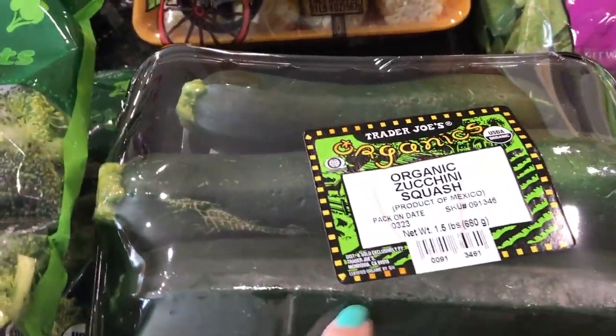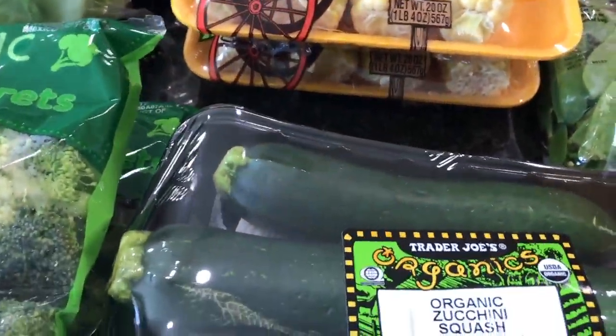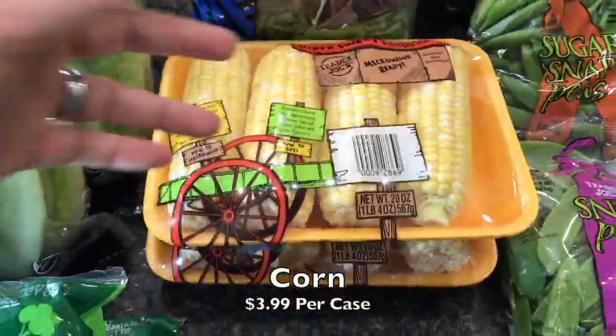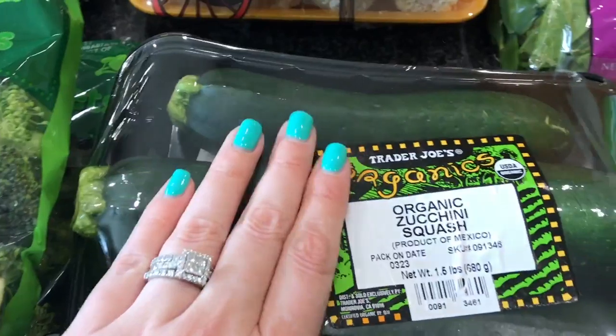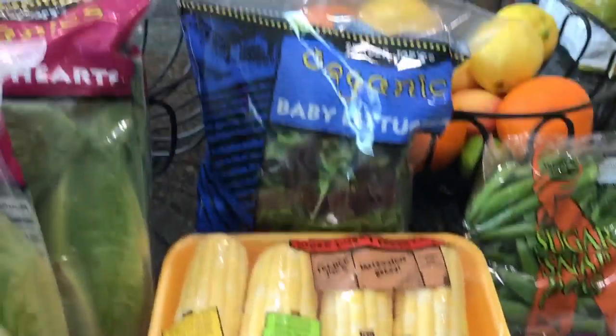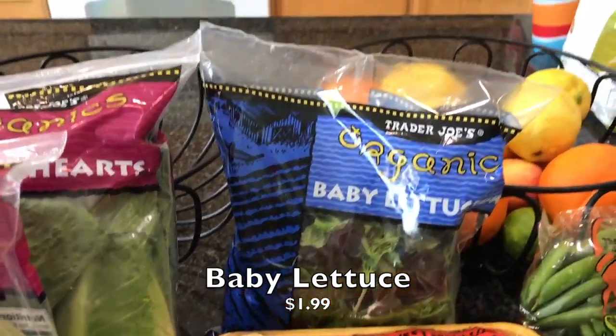And I really, really love zucchini. It's one of my favorites cooked up, especially on the grill, which is also why I did buy more corn on the cob. We love to grill it. Grill the zucchini, grill the corn on the cob. Delicious. So, so good. And I did get 1 bag of baby lettuce mix.